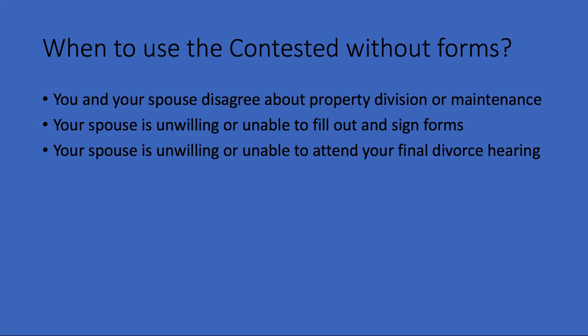So sometimes we will get people that say, I think my spouse would agree to what I'm asking for because I'm just asking to keep my stuff, but my spouse won't fill out a financial disclosure and they definitely won't sign off on the forms. So that could be a situation where even though you think your spouse will probably agree, you're still going to do the contested, the separate forms, because your spouse just isn't willing to participate in the process.